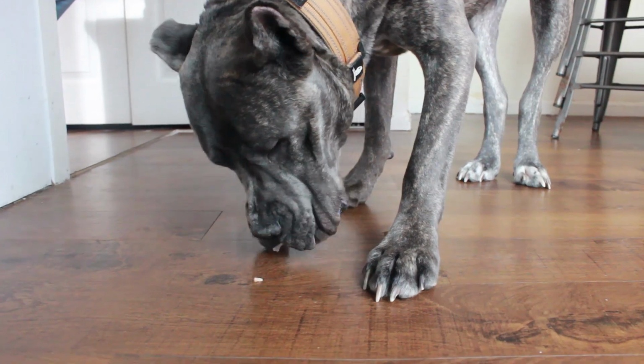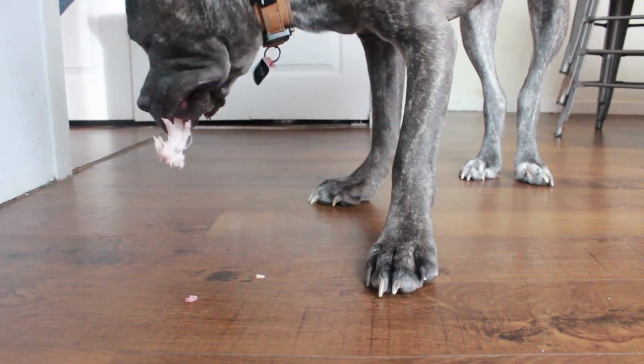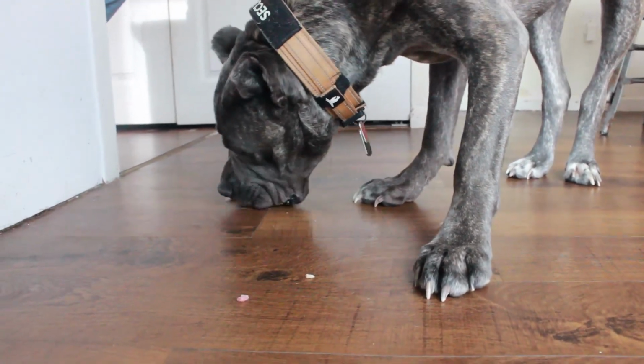Today I'm going to be talking about what I feed my Cane Corso. So I feed Dante a raw diet, and the raw diet that I specifically follow is the PMR diet, and that stands for Prey Model Raw Diet. This kind of diet is supposed to emulate what a dog would eat in the wild, so this includes muscle meats, edible bones, and organs.